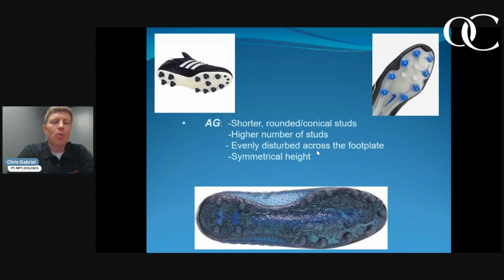These are just some examples of AG cleats. We're typically going to see something that's a little bit shorter and rounded or conical studs. We want to look for a little higher number of studs on the foot plate of the shoe. We want them evenly distributed, and we want them symmetrical in height.